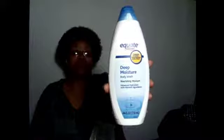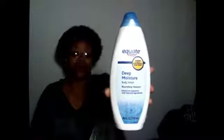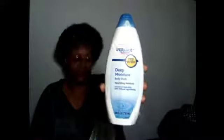I went through this Equate Deep Moisture Body Wash, and this is my favorite. It smells oh so heavenly. It's the best, and I highly recommend it. I haven't repurchased it yet, but I am going to. I just haven't had the chance to go and get it.